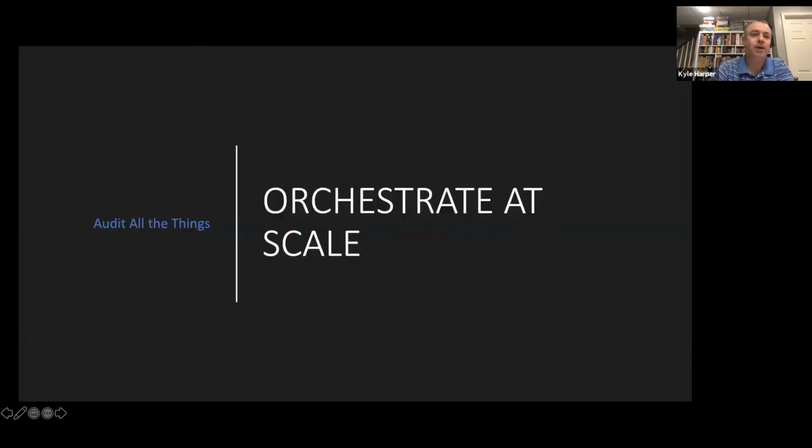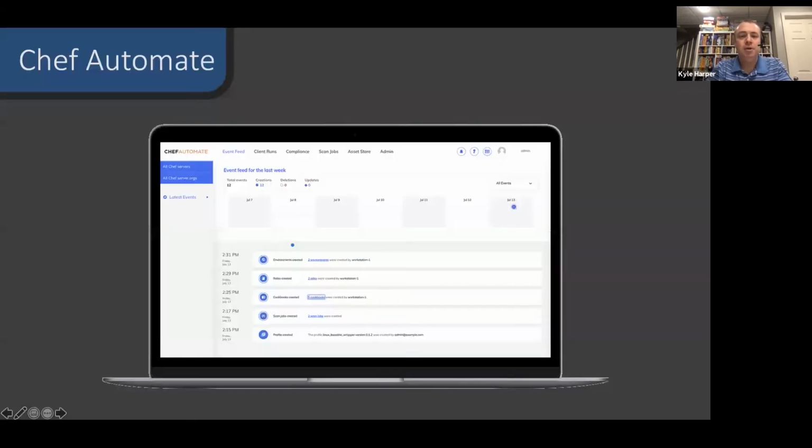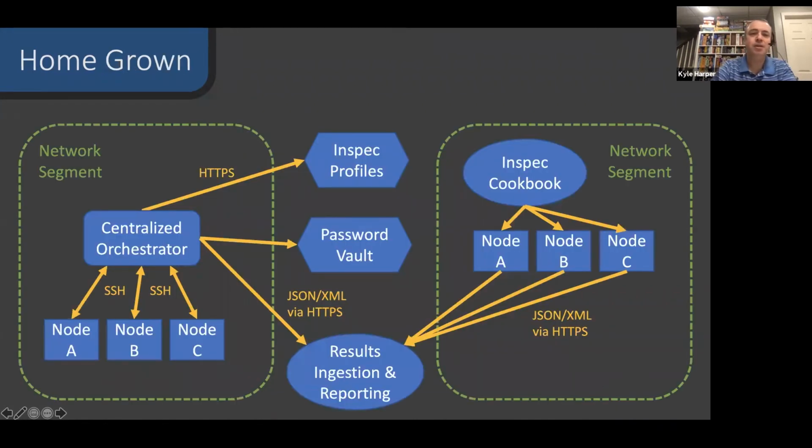So now that we have the profiles, the next step really was to orchestrate that at scale. Scanning one node automatically is wonderful, but we really need to be able to audit all the things, right? So a great opportunity here, of course, is Chef Automate. Full disclosure, we ended up not using it as much as we thought we would, partially because we were still on V1 at the time when we went down this journey. So we were very much exploring V2 and excited to learn what it can help us with. And I would definitely encourage you to do the same, because there are definitely orchestration capabilities within it. For the time being, we did cobble together a little bit more of a homegrown solution.